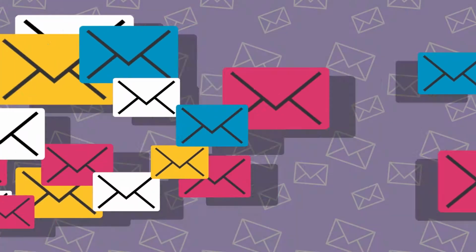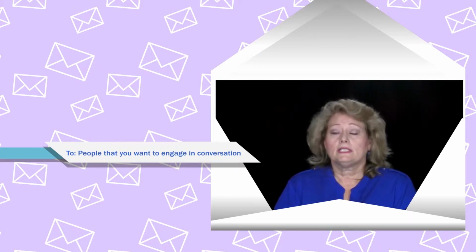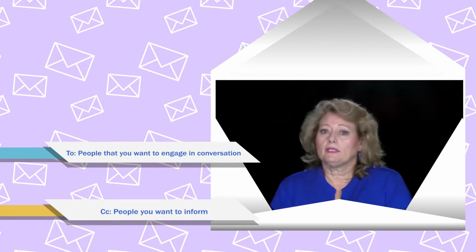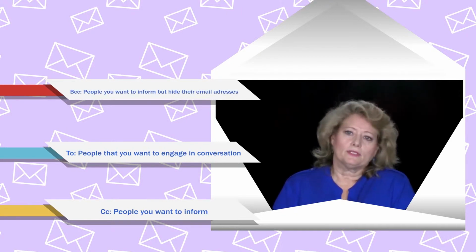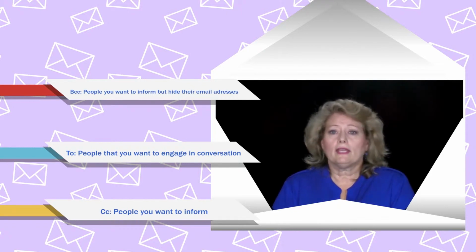When you send an email, you have 3 field choices: to, CC, and BCC. Here's how to use each field. Use to for the email addresses of the people the email is intended to engage in conversation. CC is for the email addresses of those people you want to inform about the email you are sending. Remember that everyone will see his or her names. BCC is for the email addresses of the people you want to inform about the email you are sending, but you do not feel everyone receiving the email needs to see the persons getting copied.